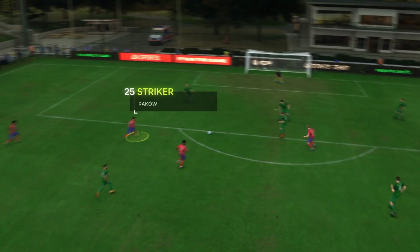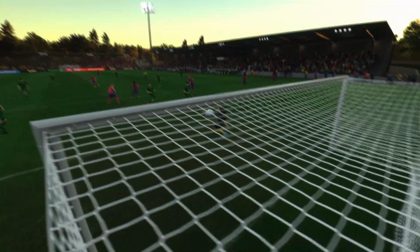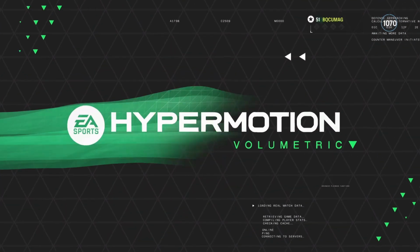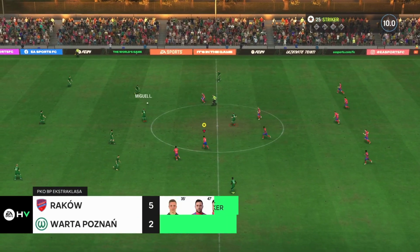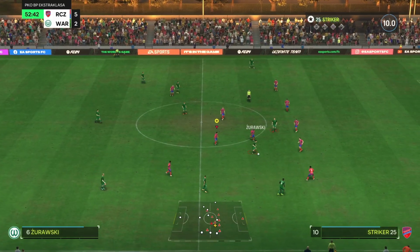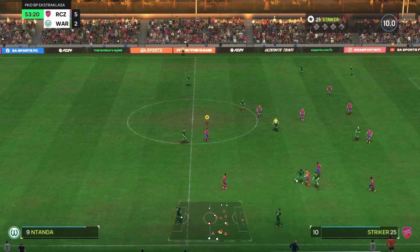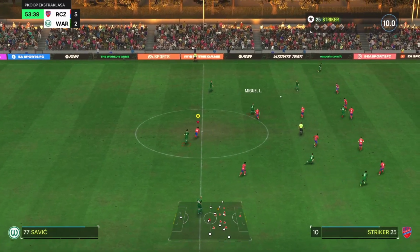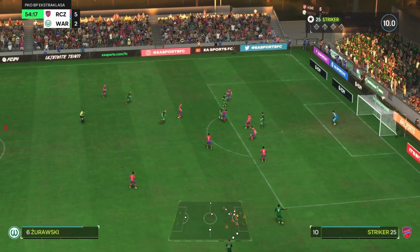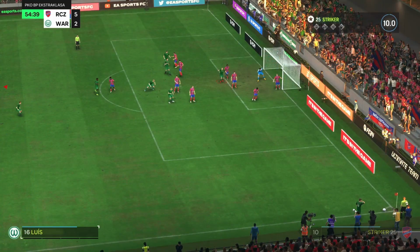Well, let's take another look, and wow, how cleanly did he hit that? The keeper was never going to save it. What a good goal that is. Miguel Luis. Firing it in. Well, he could have put it away again, but credit to the goalkeeper. Well, the way he's playing, he's surely going to get his second goal soon here.